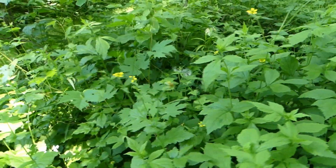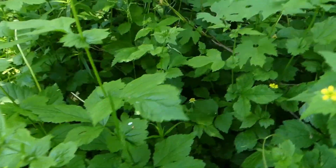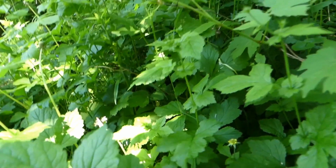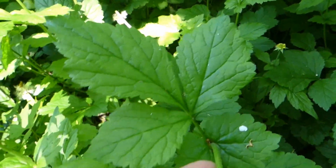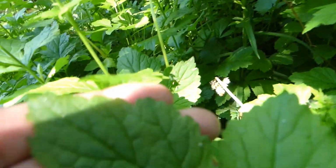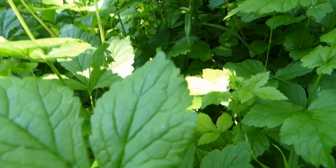The leaves are divided into 2 to 4 pairs. There's a leaf structure there. You can tell that the margins are finely serrated, or actually lobed.